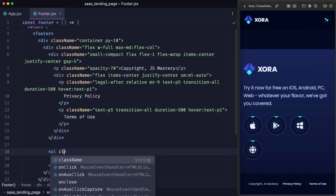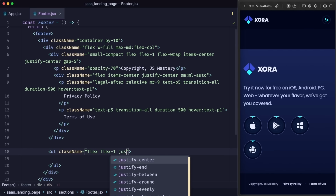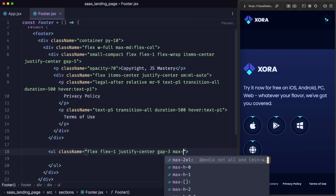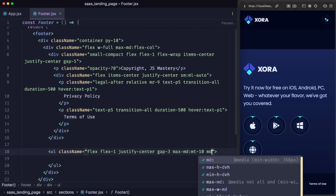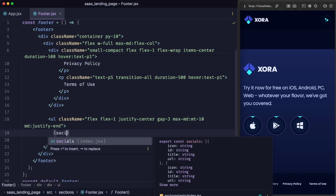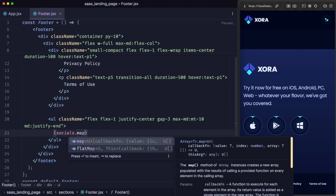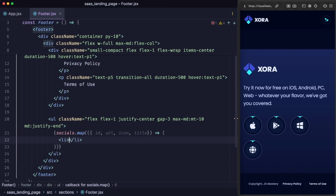And this UL will have a class name equal to flex, flex-1, justify-center, gap of 3, on max-md devices, margin top of 10 to divide it a bit from the top, and on medium devices, justify-end. Finally, within here, we can import socials from the constants file and then say dot map. We can map over ID, URL, icon, and title. And for each one, we can render a list item.